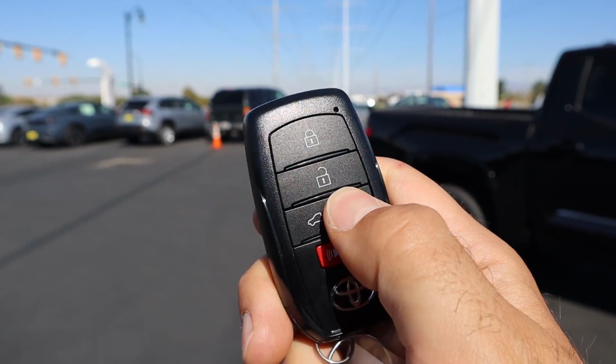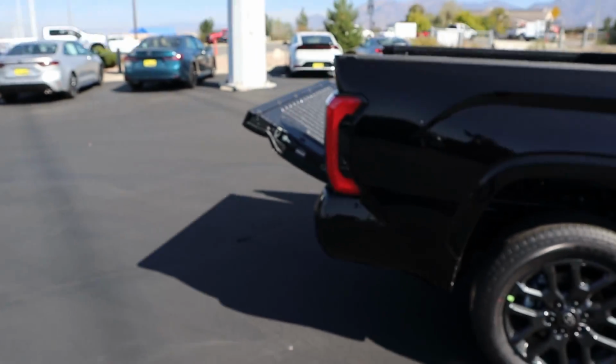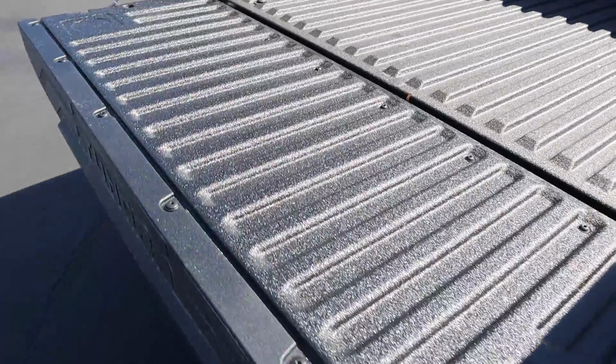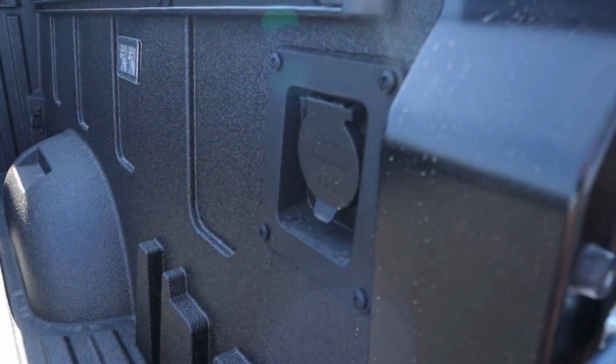Now this leads us to the key fob. We've got our lock and unlock function, drop down for the tailgate. Pretty straightforward setup. And with the tailgate itself, fully power, which is nice. Got protection there. We also have protection on the bed as well. We got an outlet here in the bed.